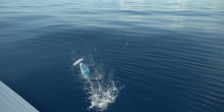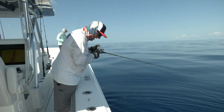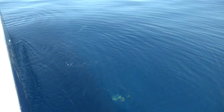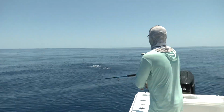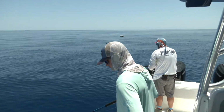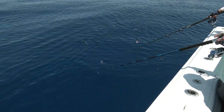Look at these things. Oh my God, did you get that? The dolphin jumped out of the water after the jig. Oh my God, look at them, they're crazy. Here comes another one. There's 3 of them here. Oh, they're going crazy. There we go. There you go. Keep them in the water for a second, see if I can get a bait on one. How cool is that?